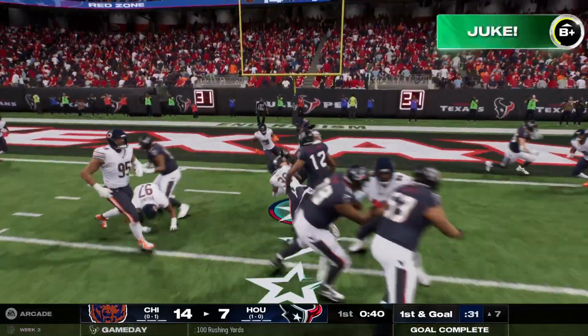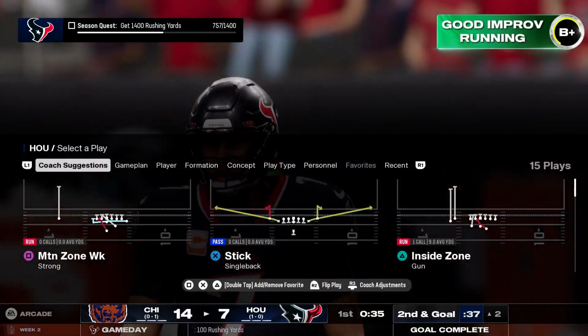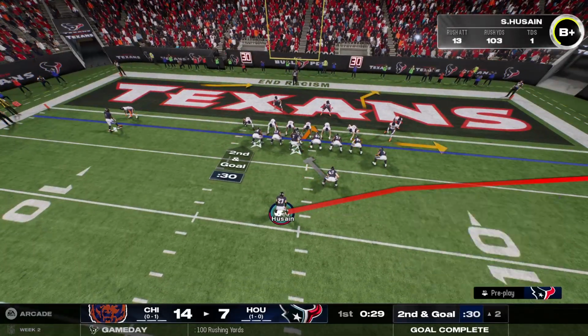Right back to him on first down. A solid move on the run, but ultimately stopped short of the goal line, down at the 2. From the 2 now, second and goal. Tonight, Mikey Texas.